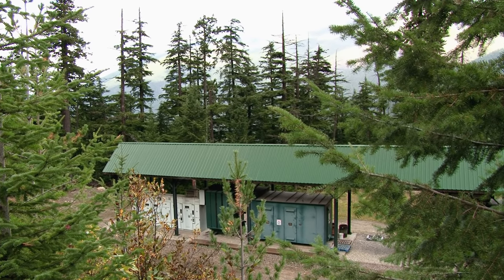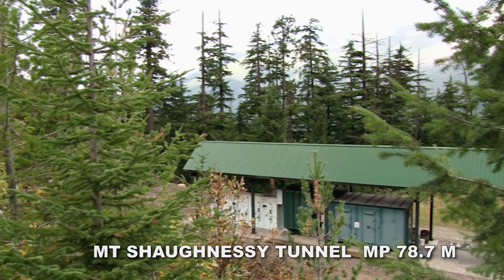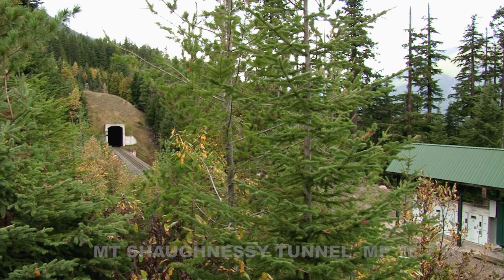Just down from the Mount McDonald Tunnel, a powerhouse is located next to the right-of-way. It is used for the ventilation system on the mile-long Mount Shaughnessy Tunnel, which was built as part of the $500 million 21-mile McDonald track.